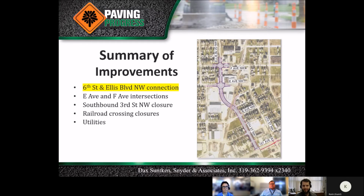The project will also connect 6th Street to Ellis Boulevard between B Avenue and E Avenue Northwest by regrading the former Mid-American Energy site and paving new roadway on a curved alignment. The proposed connection includes a crossing of the Union Pacific Railroad tracks north of B Avenue Northwest. The Union Pacific will upgrade their tracks and install active warning devices at this location.